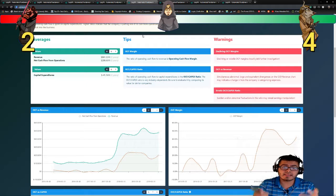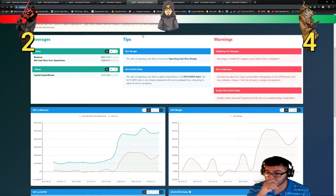But right here, we can see that if you look at them just line by line and not by numerical value, they track each other pretty well. And that's good news. I'm going to definitely give a point to Bull Solo.